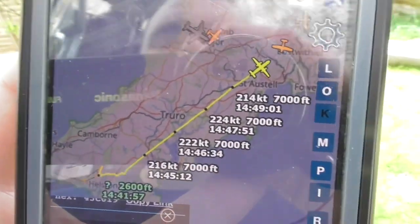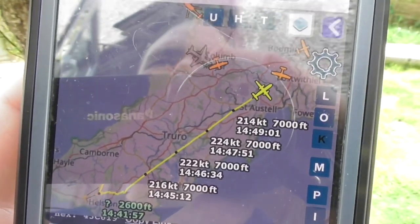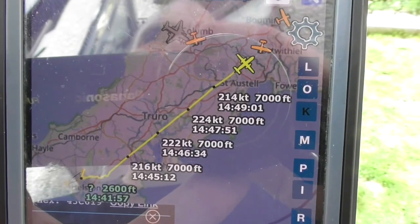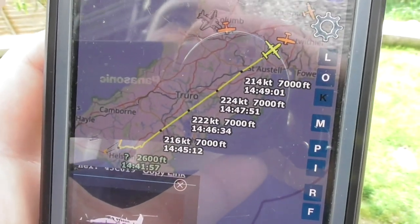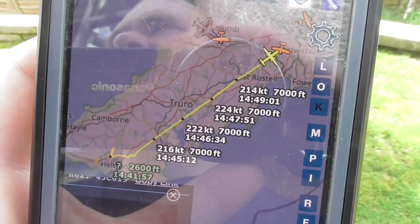Just like what we saw from the ZZ500 earlier on, that was the one that came overhead past my house.